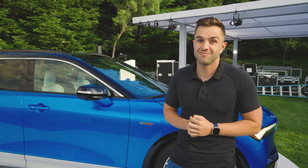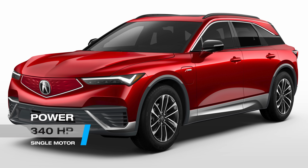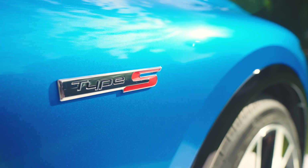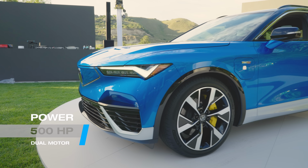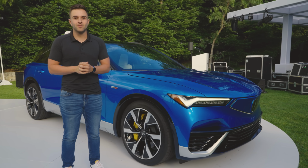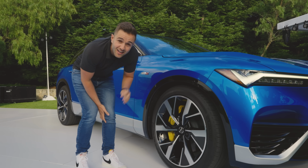Being based on the Lyriq has some benefits in the powertrain department. The ZDX A-Spec comes standard with a single motor on the rear axle, making an estimated 340 horsepower. Then there's the Type S. That's this one right here. It's definitely the enthusiast choice with an estimated 500 horsepower. The Type S also gets an adaptive air suspension, performance-tuned dampers, these big 15.6 front Brembo brakes, and an optional summer tire.